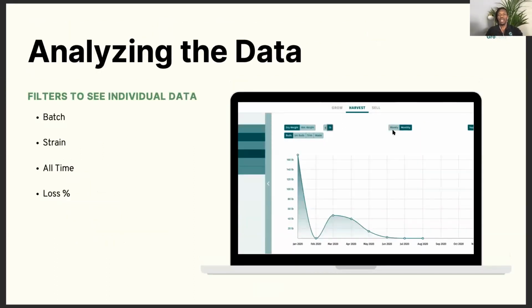The second thing is analyzing the data. And I'll get a little more into the analytics side and give you a demo of how that analytics looks. Get this plugged in here. But just a couple high level analytics points.